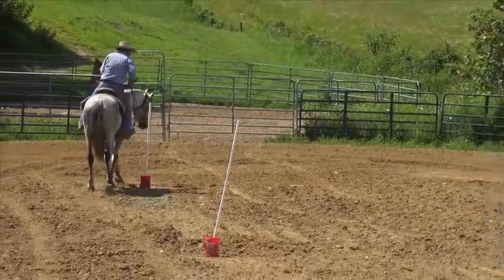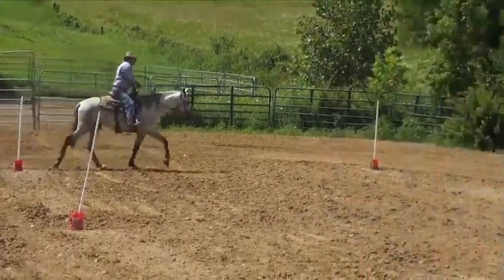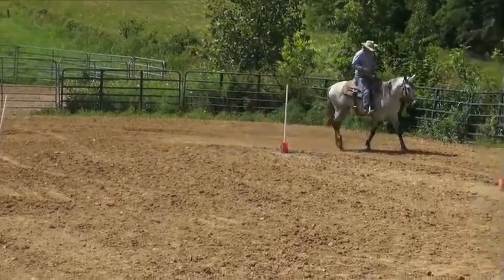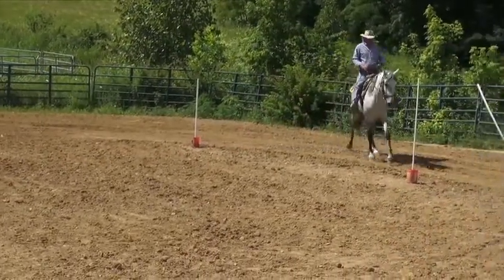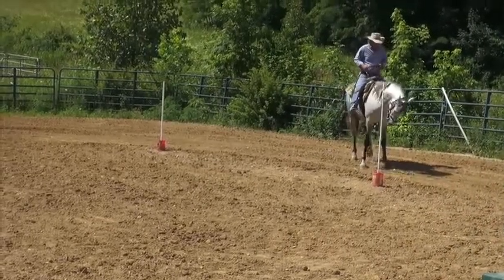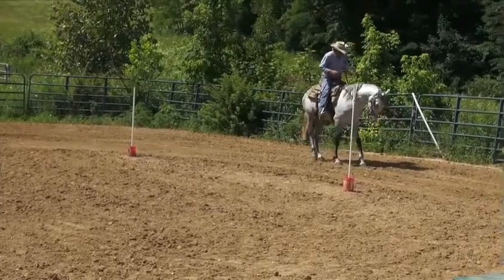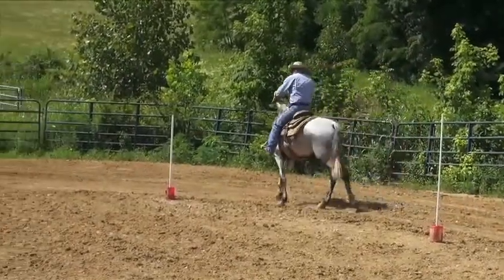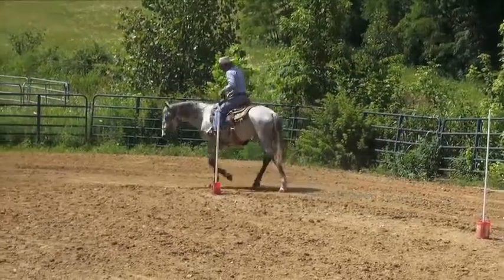Now look at that next pole. Right there he gets a little bit off track, and I just touch. I ask for a stop. Get my back. Then we go the other way.